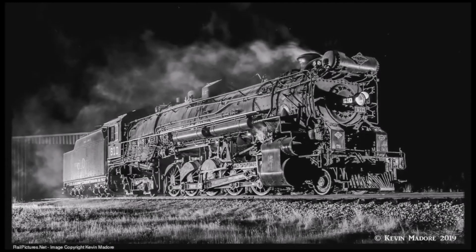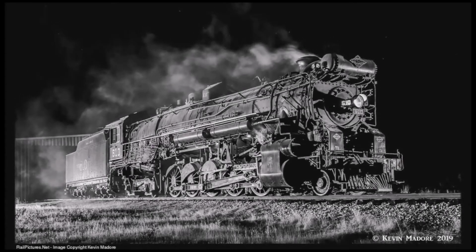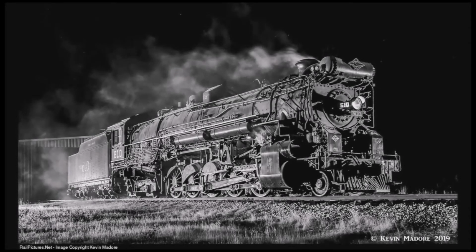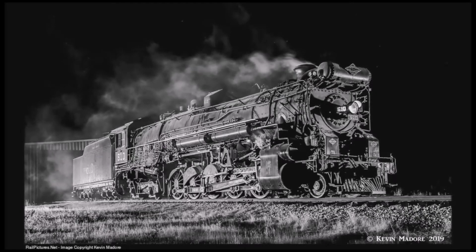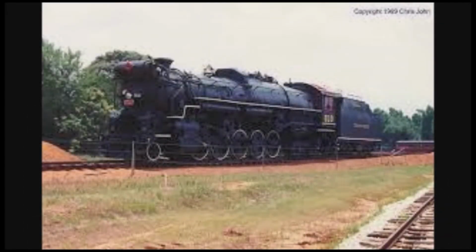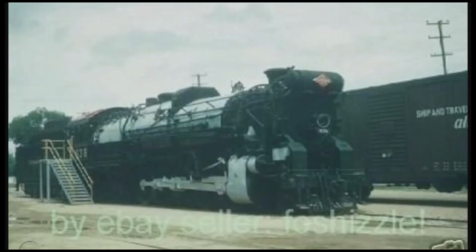Anyway, when dieselization on the Texas and Pacific came and went, this 610 was retired in 1951 after 24 years of service. She would end up becoming 1 of 2 members of her class to be saved from scrap, the other being number 638. Unfortunately, the 638 only survived for a brief time before falling victim to vandalism and eventually being scrapped.